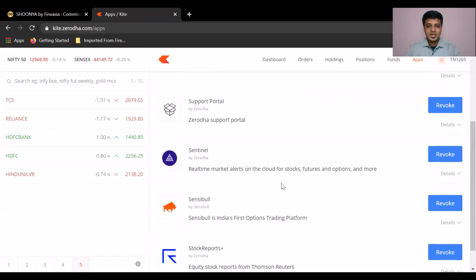I use, for example, Sensible, which I use for figuring out my F&O trades, plus seeing what is the best, what are the net positions, calls and puts and all of that. Again, that's nothing to do with Zerodha itself. It's just that it's linked to this app.